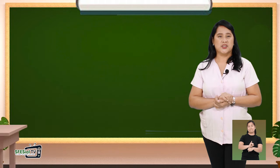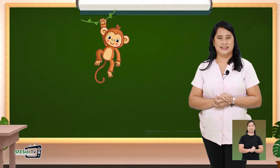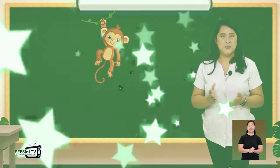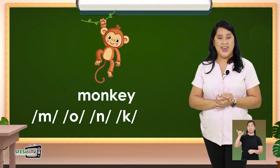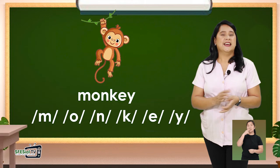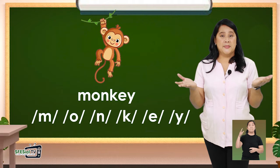Take a look at the second picture. That was great! It is a monkey. It is spelled as M-O-N-K-E-Y. Say the word again. Amazing! Monkey.